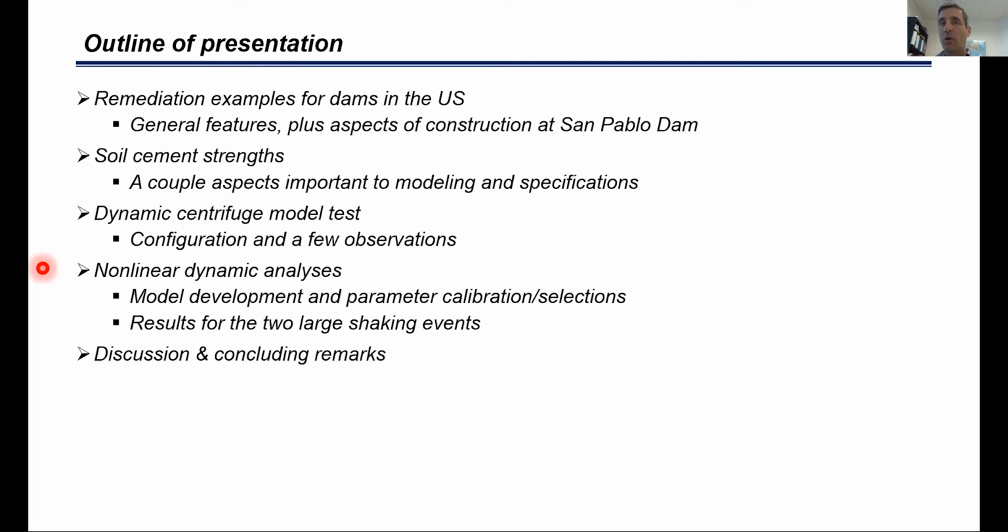Here I'll have to walk through first the model development and how we calibrate and select the parameters for the analyses. Then we'll show the comparison of the numerical results with the experimental data, see how well we do, and then we'll have a few points of discussion and wrap this up.